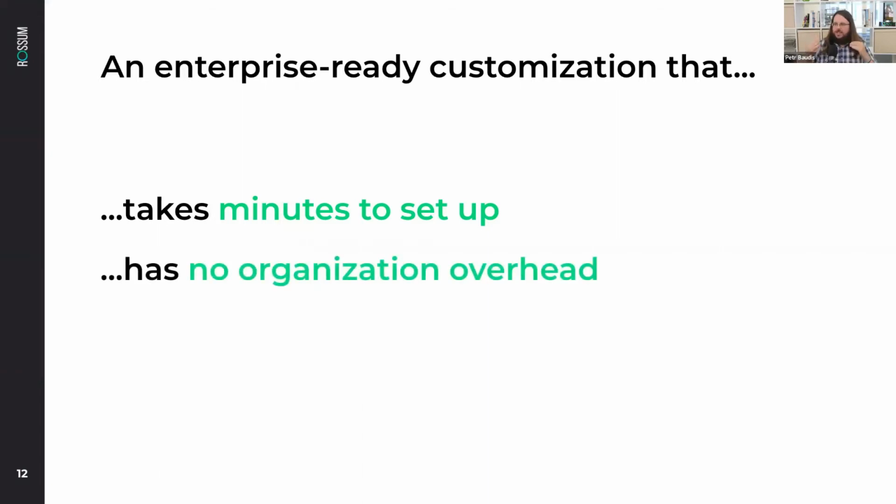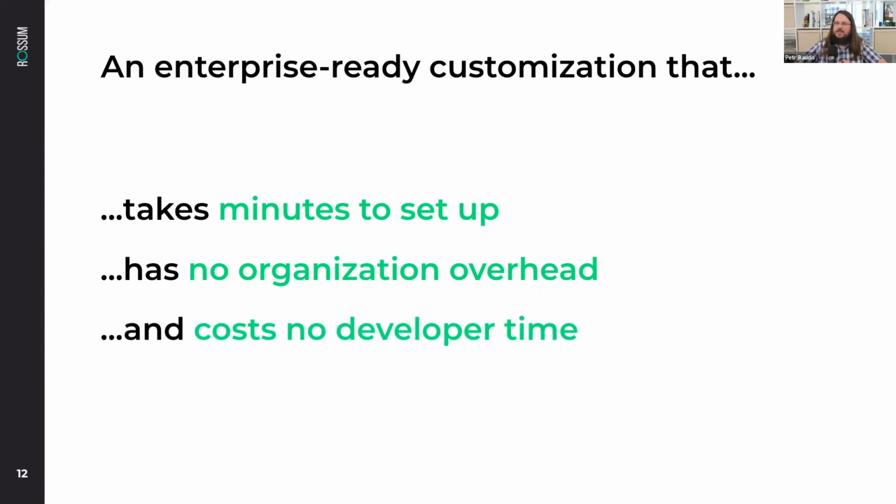Whether we can have an enterprise-ready product that has no organization overhead and no complexity and coordination problems when being customized for a specific customer, and whether we can have an enterprise-ready platform which has customization capabilities that don't cost any developer time. So it sounds quite egregious, right?